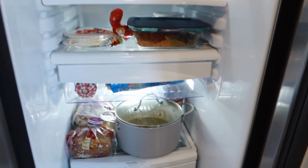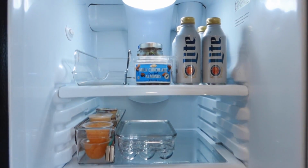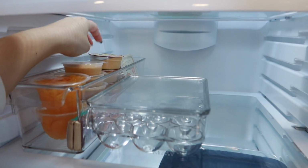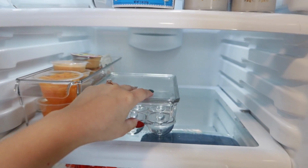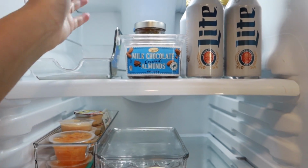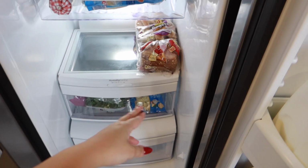So I have a lot of leftovers we have to get rid of. And then this is our freezer. And here's the finished fridge. Nothing too much change. I just put our snacks in here. I have fruit cups, hummus, and yogurt. We don't have eggs right now because we're leaving. And then this would be all our canned drinks, but we don't have any. And then my husband's beers, leftovers, tortillas, bread, and then vegetables.